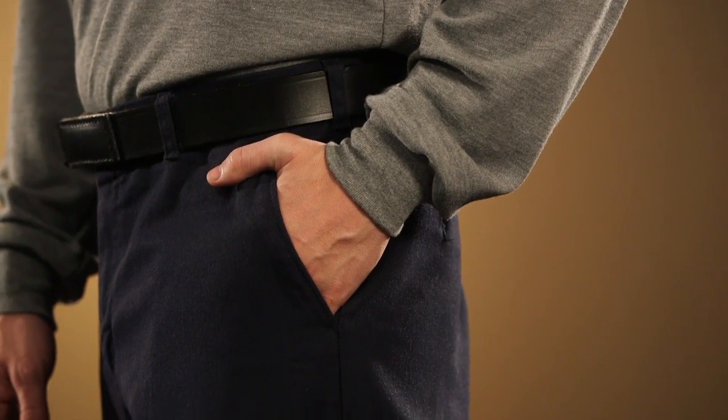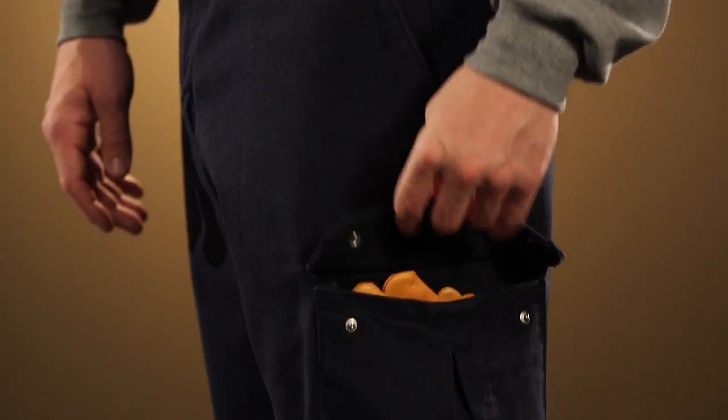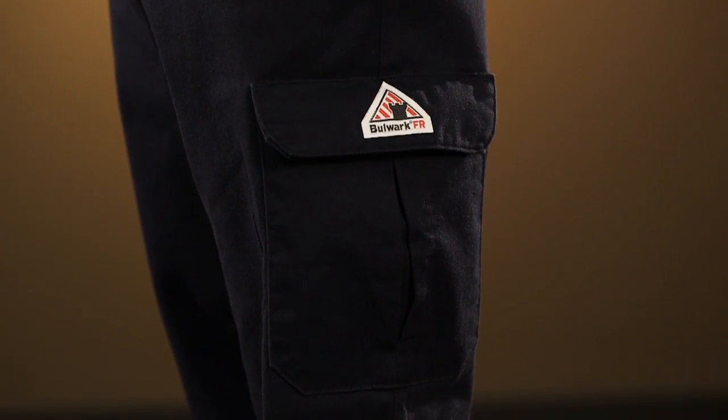Slack style front pockets are ergonomic so you can easily get your hands in and out, and these spacious pockets have ample storage room for tools and personal belongings.